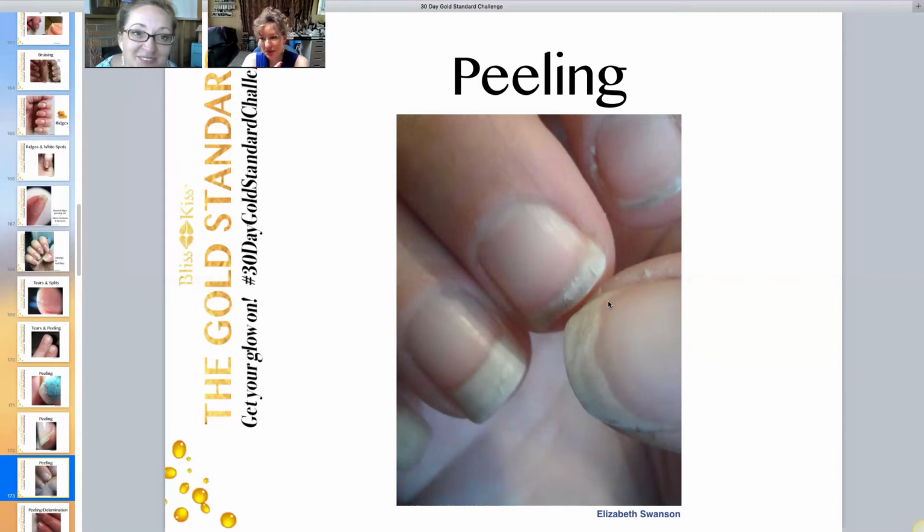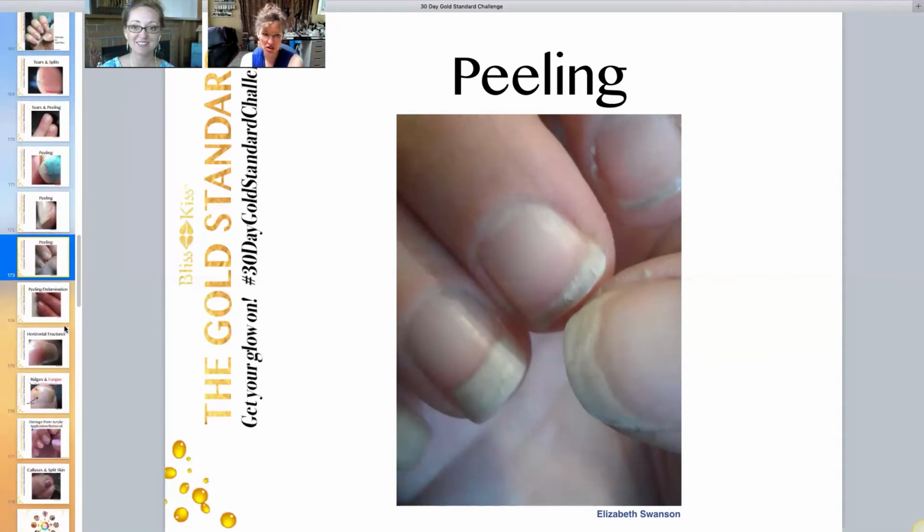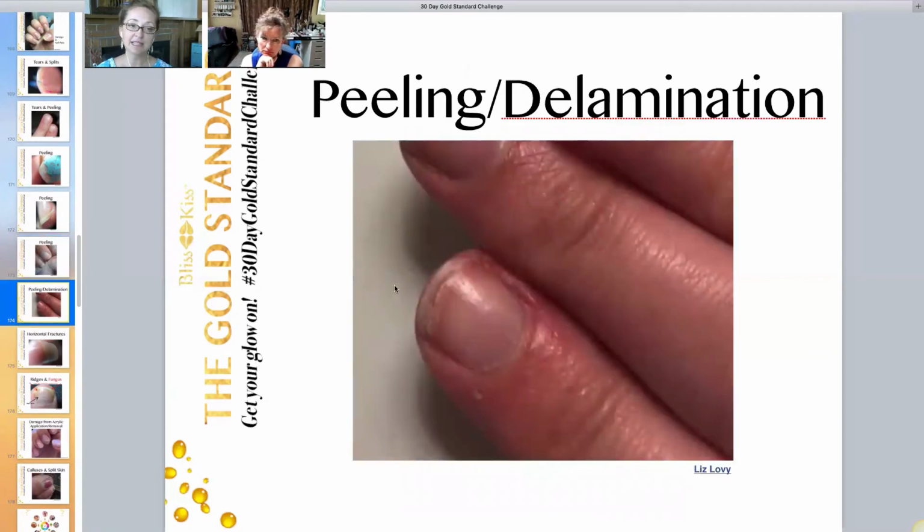And people think that because I teach this and stuff that I never get any of it. That's not true. I posted in the group a little while ago of this. My nails look a lot like Elizabeth's. Yep. And then the peeling is what it's actually called, delamination.